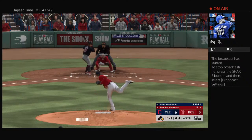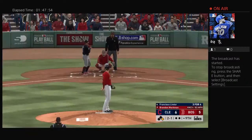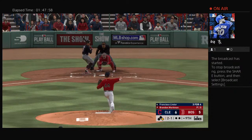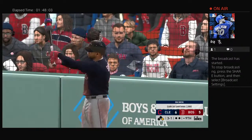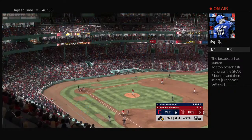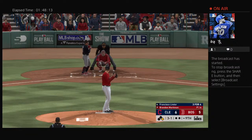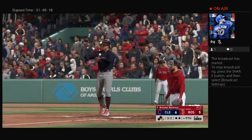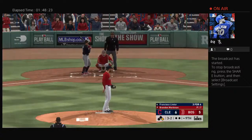A 1-1. Look, being a closer is one of the toughest jobs, and it's hard to dominate every chance you get. But he definitely looks off right now, making it interesting to say the least. A little too tall that time. 3-1 now. On deck, Carlos Santana. Set. Here's the 3-1. One-run game here in the top of the ninth.